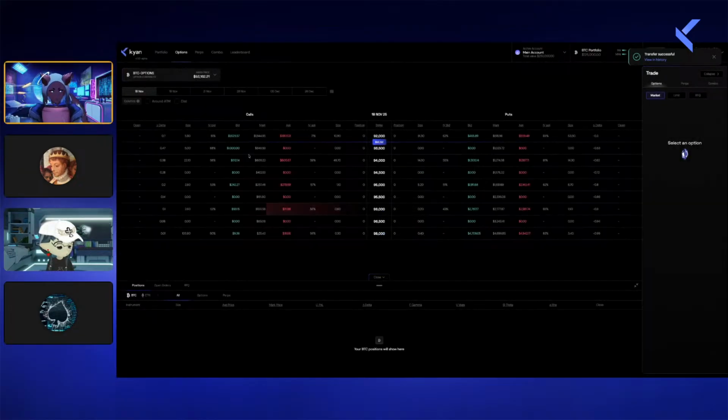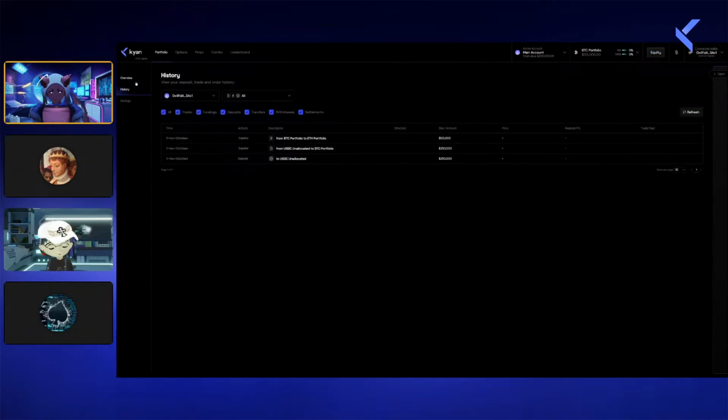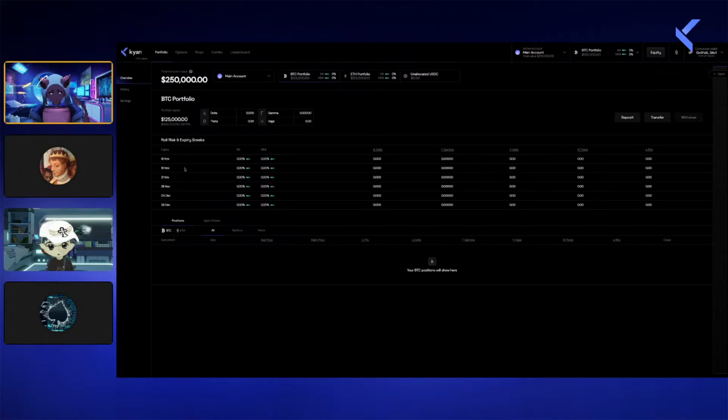Boom, transfer successful. Okay, so we'll walk through the platform real quick. Your portfolio screen is here. It's where you can find your history, your overview, settings we already went through. This will be all of the general data about the positions that you have in your portfolio. I'm looking at my BTC portfolio here, so it's showing me how much is in that account. We're on ETH. It showed me that one. Open positions will be down here, or your positions in general. Open orders, if you have orders open. Options, perps are all together.